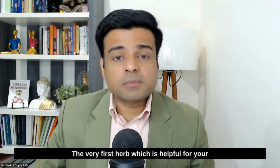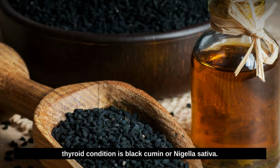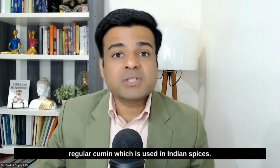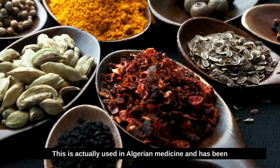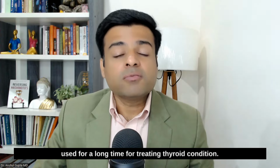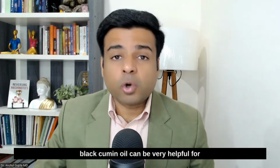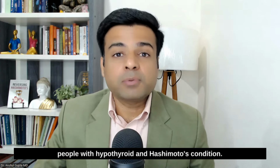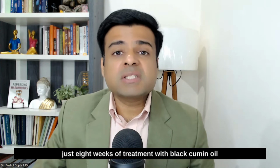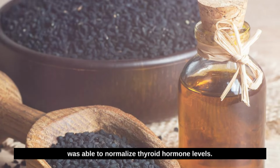The very first herb which is helpful for your thyroid condition is black cumin, or Nigella sativa. Now, this is actually very different from the regular cumin, which is used in Indian spices. This is actually used in Algerian medicine and has been used for a long time for treating thyroid conditions. Now, new research studies suggest that black cumin oil can be very helpful for people with hypothyroid and Hashimoto's conditions. A new research study showed that just 8 weeks of treatment with black cumin oil was able to normalize thyroid hormone levels.